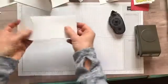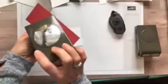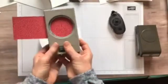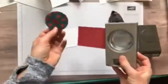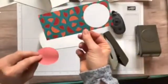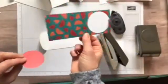So look, the envelope then. This was another cute idea that I saw on stage. This is the 2 1/4 inch circle punch, and I'm going to just punch that out. Oh, look at the back of this paper, that watermelon. Isn't that so cute? There's something about that color combination that I really love.